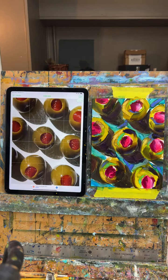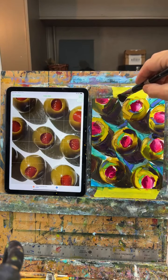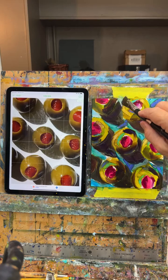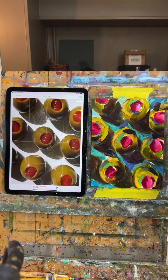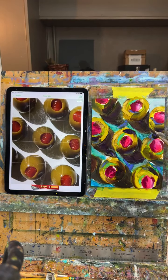Okay, that looks pretty good. Let me do whites. And that background color, it's a little tricky to not, what's it called? Make your paint dirty. I can't even think of the word for it. When you get it, put your paintbrush in there, dirty it up. So I have to keep cleaning my brush off every time I dip back into the lighter white. Oh gosh, I can't think of that word.